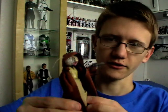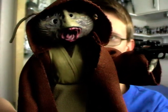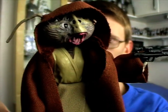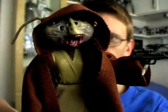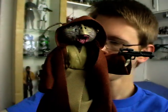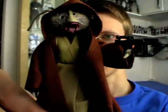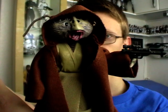Next up for today we're going to be taking a look at a creature that is seen very briefly in episode 4 A New Hope, and that is this guy here. This is Wioslea, or Wioslea, not quite sure how that name's pronounced. I'll give you a look at the name on the front of the card in a moment and let you make up your own mind as to how to pronounce her name.